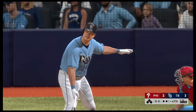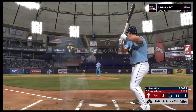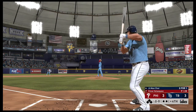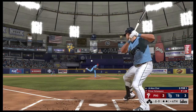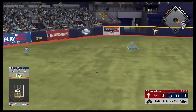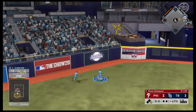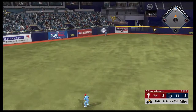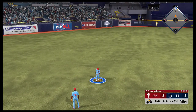Now in the box, Ji-Man Choi. He flew out in his last at-bat. For the Rays, the first baseman. First offering on its way. Lifted the other way to left center. In there, a base hit. And this one will bounce into the wall. And he'll pull into second here with nobody out.